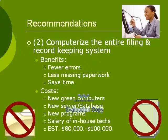And it would save time because somebody wouldn't have to go and manually file, whereas now they have people who work for them that all they do is just file paperwork. They would be able to save time on that.